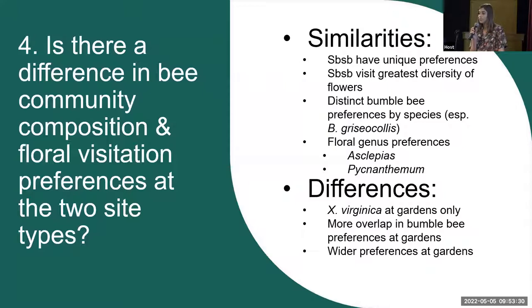Also, our bumblebees each had distinct preferences in terms of what types of flowers they liked to visit, particularly Bombus griseocollis, which is the brown-belted bumblebee. It's a short-tongued bee and it's more of a specialist. So it had really distinct preferences. It liked milkweeds. That's what it liked to stick on and it didn't visit much else.